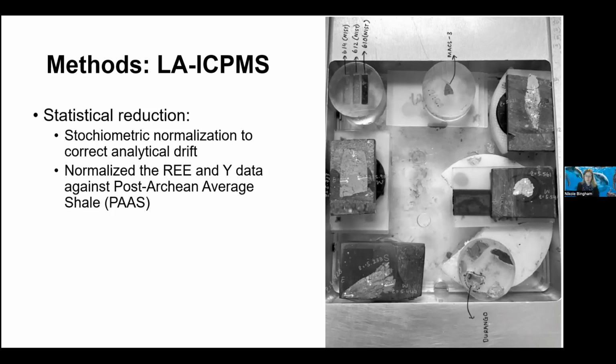And if they're not set up right, or if the sample isn't perfectly level, that all can change it very quickly. So what you do is you use a standard where you have a known elemental amount. In this case, it was done using calcium. So you use a standard for calcium where they knew exactly the amount of calcium in it.